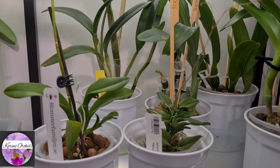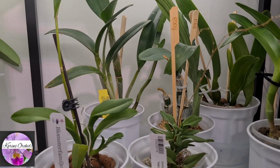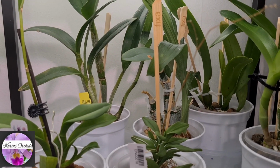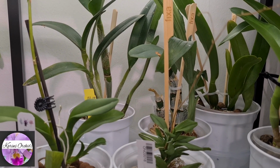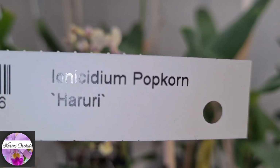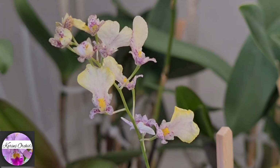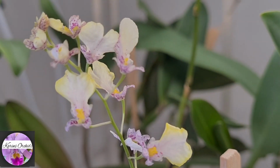This one, Haruri, turned out to have the right color on its blooms when they finally opened up. It took almost 2 months for the little spike to develop enough to open the buds up. About 20 blooms, I think, or so, I don't remember now, but I can show you a little clip of it in bloom and what its blooms look like. Ionocidium Popcorn Haruri from Vickman is now in bloom, and it got the color to the flowers that I wanted. The little bit more yellowish ones.